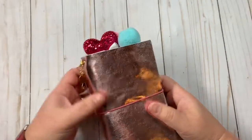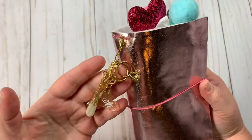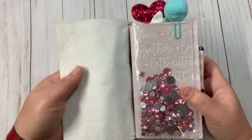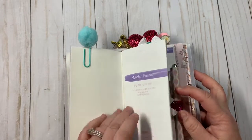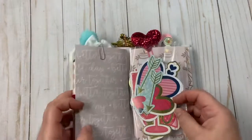The descriptions are under all of them. But I'll just do a really quick little flip through. And I can't remember what all of them are called, but here are the charms on this one. This is the pink faux leather, and it does have the white velvet in it. Your shaker. This one is a 2-year planner or calendar. There is your pen and your page marker.